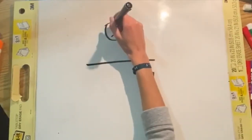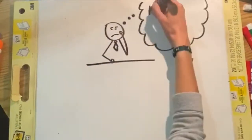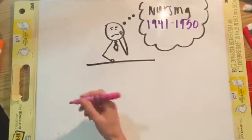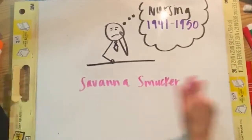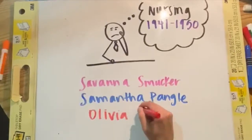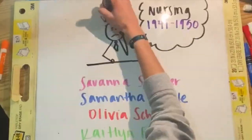Studying the history of nursing sheds light onto our current nursing systems and helps solidify the understandings of nursing values and procedures. Throughout this presentation, you're going to learn about the most important aspects of trends, events, persons, and public perceptions of nursing between 1941 and 1950 from us, Savanna Smucker, Samantha Pangel, Olivia Scharf, and Kaitlyn Farah.